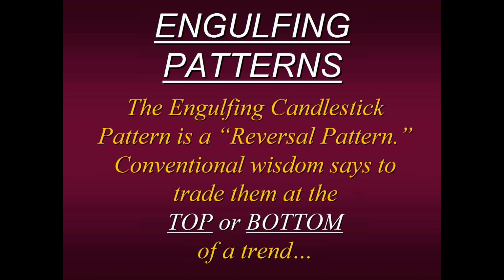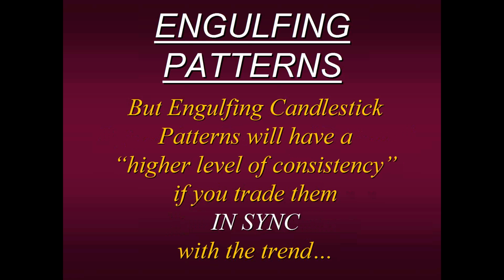There's only one problem. There's not that much consistency when we trade it that way. Take it from someone who was taught this 41 years ago. I used to trade the candlestick patterns, and they would work pretty good every once in a while, but every once in a while when they didn't work, I'd give everything back. So I discovered through my mentors an even better way to trade engulfing patterns. Engulfing patterns will have a higher level of consistency if you trade them in sync with the trend. So rather than trying to pick a top or a bottom, a reversal, forget that. Just trade them in sync with the trend.